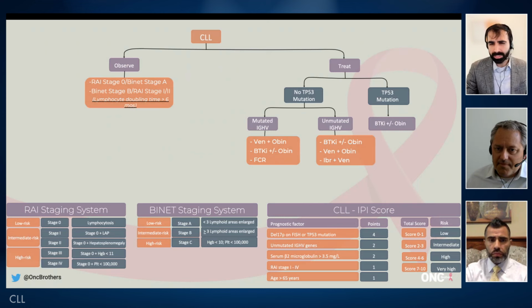Yeah. You briefly touched upon this. In terms of combination, is there any patient that you would consider using venetoclax and BTK inhibitor combination? Yeah, so fascinating thing to sort of tear that apart. So the GLOW study compared ibrutinib venetoclax to chlorambucil obinutuzumab, and it was sort of one of the last studies that still use obinutuzumab chlorambucil.